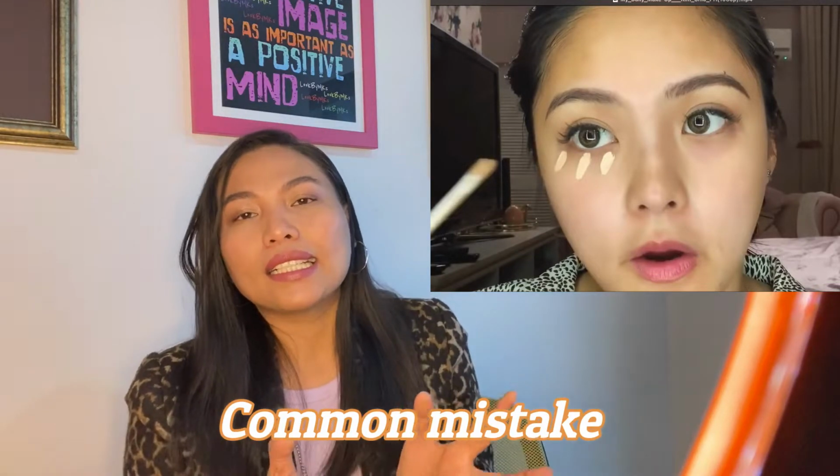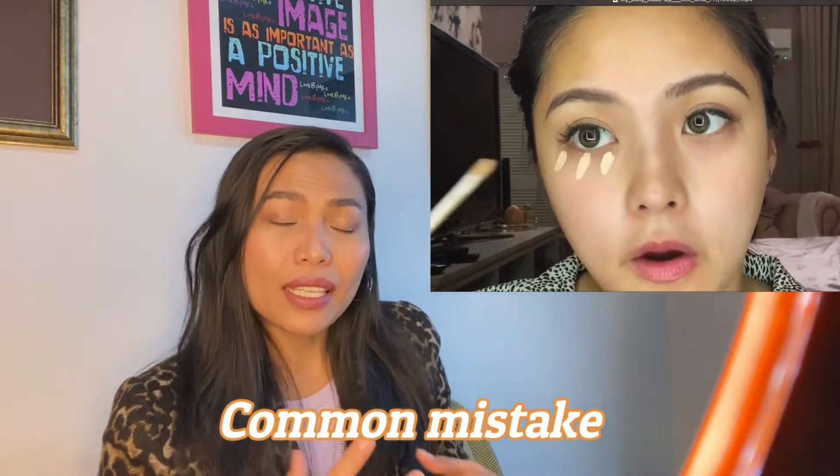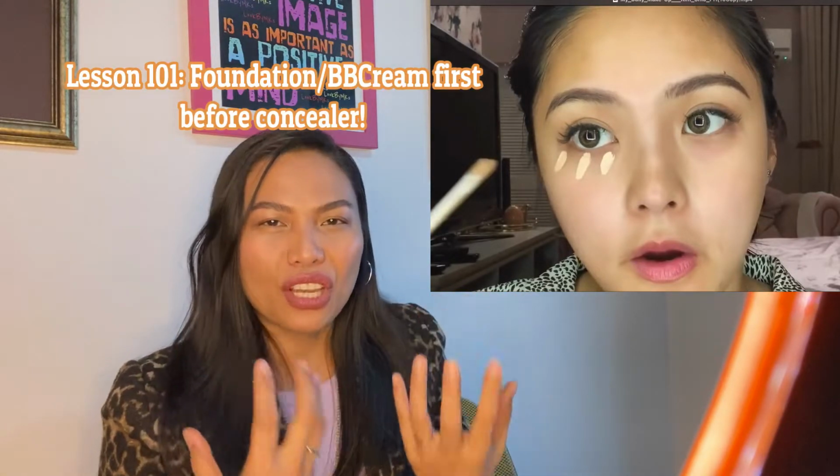So this is the common mistake na ginagawa ng mga beginners na nagme-makeup, hindi nila alam kung ano ang unahin, either concealer ba or foundation. So, kung gusto talaga natin yung smooth at saka flawless na result ng ating everyday makeup, unahin natin ang foundation.